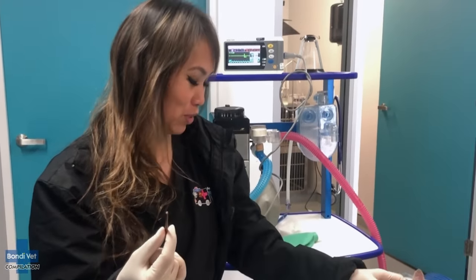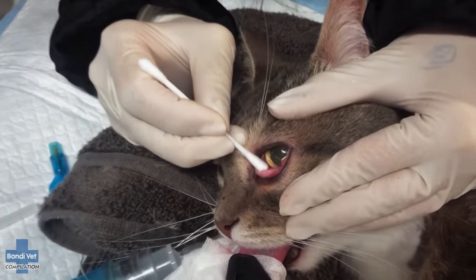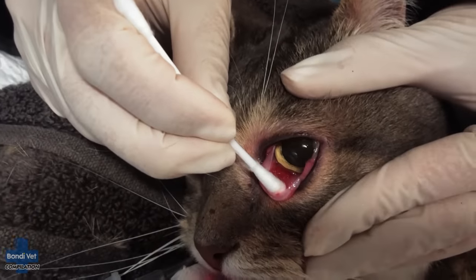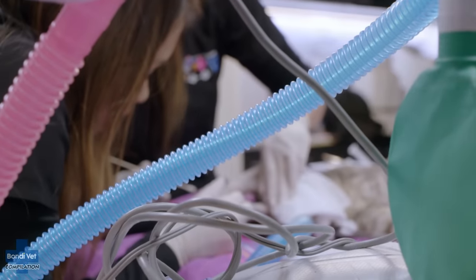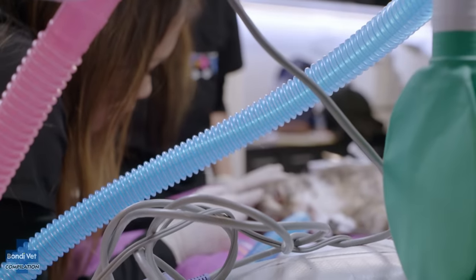Poor Paco, no wonder he was so grumpy. If we have a look behind, it's quite swollen, but the entry point has actually avoided his gland behind there, and it's avoided his third eyelid cartilage. So I think that's going to close up quite well. We'll have to monitor it, make sure it heals well, but I'm pretty confident it should seal over and look really good again. We'll send Paco home with some eye drops.